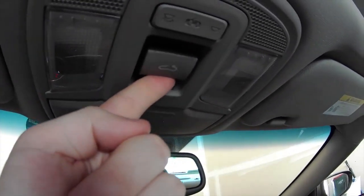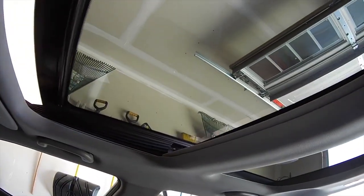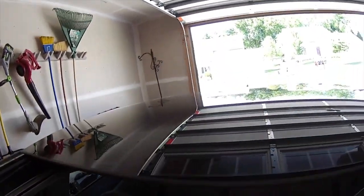So here, if I press it all the way back, the 2-stage click, it'll open the sunshade, and then it also opens the sunroof. So there's what it looks like with the sunroof open. On the inside, it opens a nice wind protector here, keeps some of the wind noise out, and some of the wind from entering the cabin. So now if I press it one click forward, it'll just close the sunroof but keep the shade open.